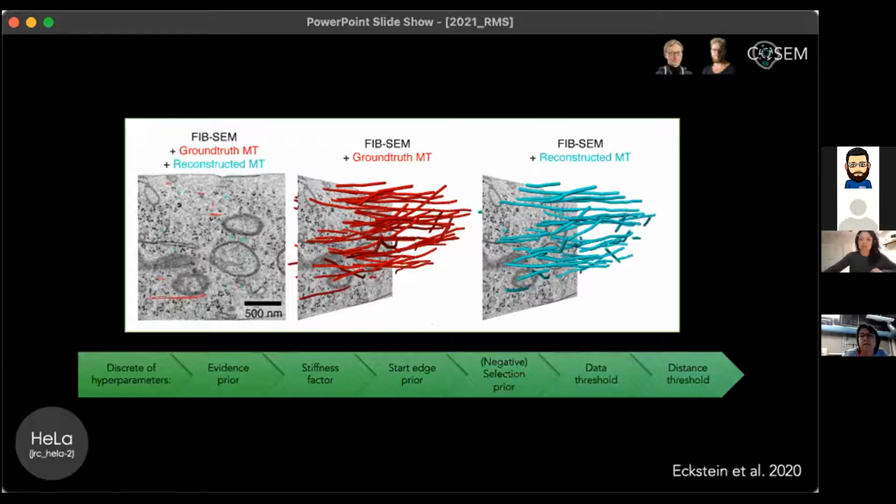And last, a data threshold for the candidate extraction, and then also a distance threshold below which the two candidates are connected by the candidate edge. So all these hyperparameters are used for each cross-validation run and found through a grid search over 2 out of 4 densely traced 2 by 2 by 2 micron microtubule validation blocks. So that's what's shown in red here, those blocks that were used for validation. And the result of all this reconstruction is shown here in blue.